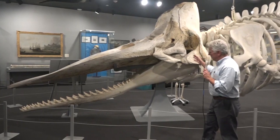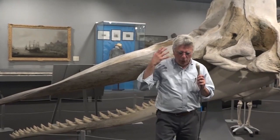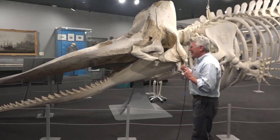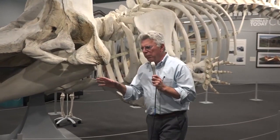And in its nose up here, there's an organ in the nose, and in that organ is a very waxy liquid called spermaceti. That spermaceti can also be found in the blubber of the whale, and sperm whale blubber and spermaceti have unique properties. That spermaceti can be seen right here in the case, right here in the jar.